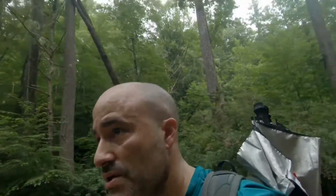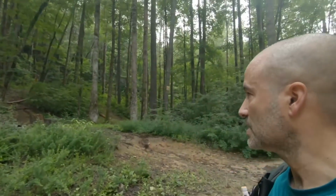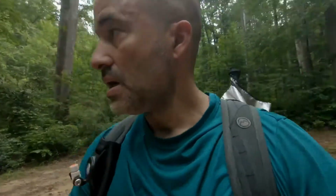Here, this is the Laurel Fork campsite. Okay, so we're not far away from our destination, because we're looking for Laurel Fork Falls. So it's pretty close by.